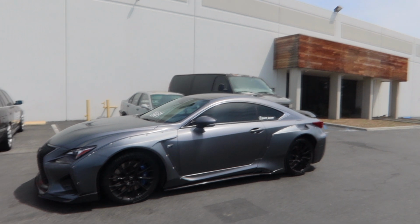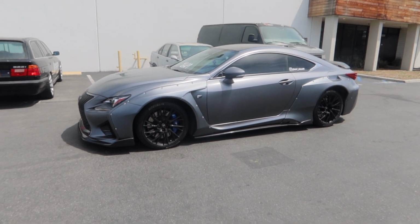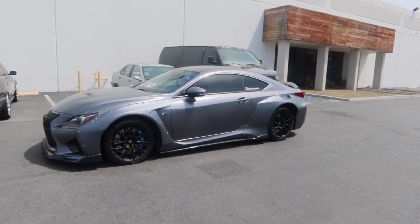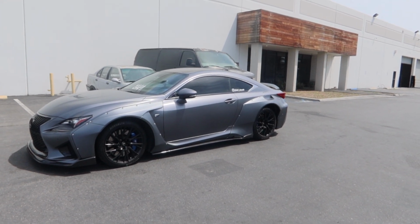We got to fix a couple more things, chips and stuff from when they were screwing on the body kit, but it's nothing big. We just got to get the rims. That's the major thing that's messing up the look right now.